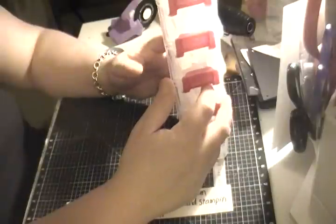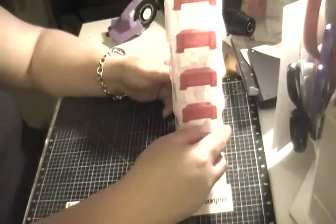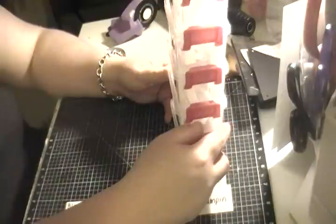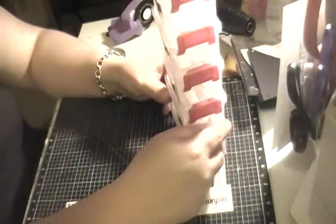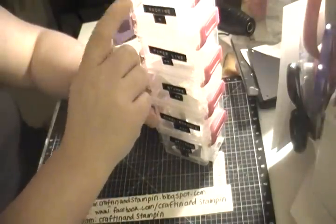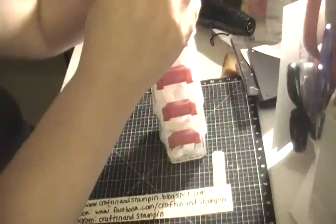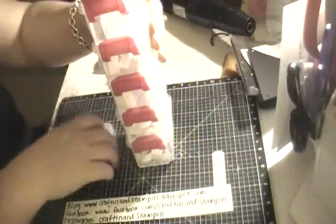I think this is a really good idea for me, and if anybody else wants to do something like this, if you need some help, just put a little comment on the bottom of the video, and I will list exactly what I have in each container, like what my prompts are for project type, machine, paper line, stamps, embellishments, and optional extras.